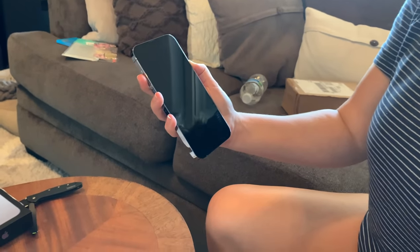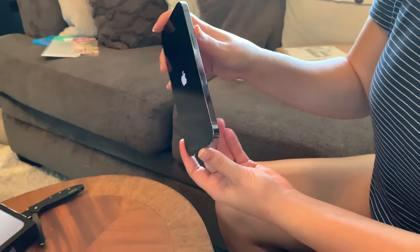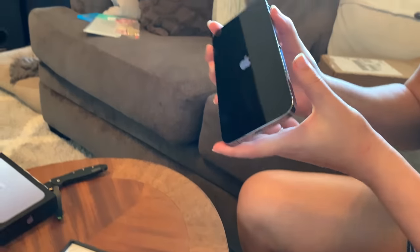Beautiful. Wow. Power on. Let's see the side profile. Is it blue? Oh yeah, it's blue. Oh, she's turning on. I didn't even know that the sides were blue. I'm still very curious about what that is. Me too. She's turning on.